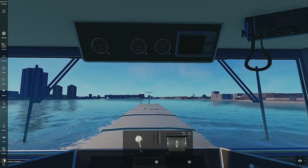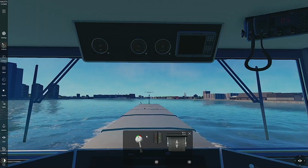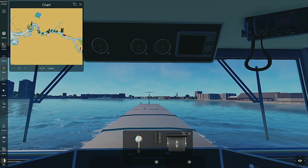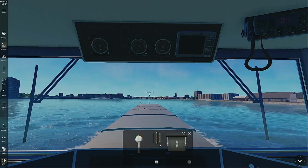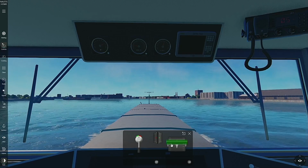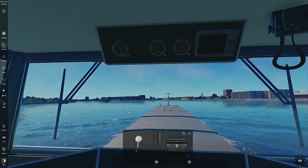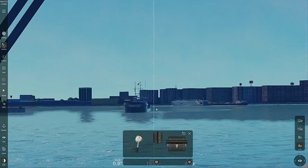So I think we've got to go off that way. I think we have to start following that guy, so that's what it looks like on the chart anyway. So we would have to round that bend. Oh, hang on. We've got some more vessel traffic. Let's put on the binders here. Well, binders, kind of like brakes, but not really. Let's bring up the binoculars. Yeah, we gotta follow those guys.